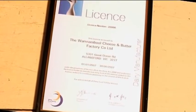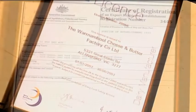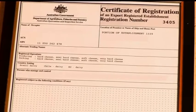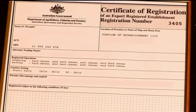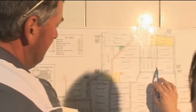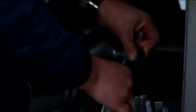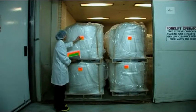All dairy factories manufacturing product for export are licensed by the relevant state dairy food authority and the Australian Quarantine Inspection Service, commonly known as AQUIS. On-farm food safety and quality assurance programs have been adopted by farm suppliers. Incoming milk is checked to make sure it conforms to specifications, such as antibiotic residues. Similarly, suppliers of other raw materials work with dairy companies to ensure their materials meet exacting requirements.